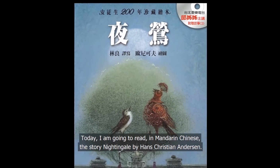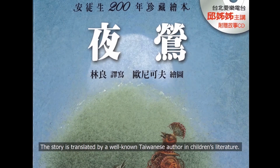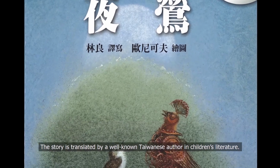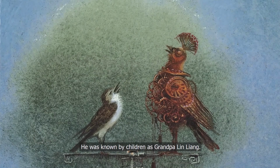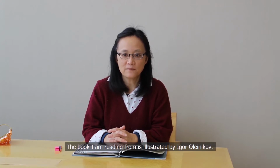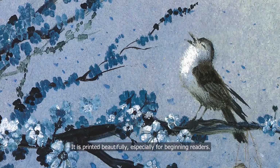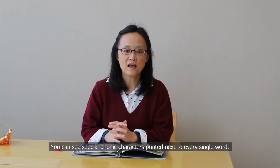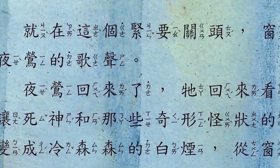Today I'm going to read in Mandarin Chinese the story Nightingale by Hans Christian Andersen. The story is translated by a well-known Taiwanese author in children's literature. He was known by children as Grandpa Lin Liang. The book I'm reading from is illustrated by Igor Olenikov. It is printed beautifully, especially for beginning readers. You can see special phonic characters printed next to every single word.